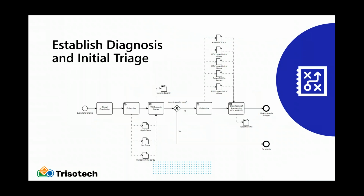And so for HIMSS, what we wanted to do was come up with a very, very simple model that a clinician could see that would not overwhelm them with the technology. And so this is our initial model, which is the intake for a person with anemia, and consists of 2 decision modeling notation models. One is for the World Health Organization grading of anemia. The second is for an initial triage of anemia based upon the mean cell volume and the red cell distribution width.